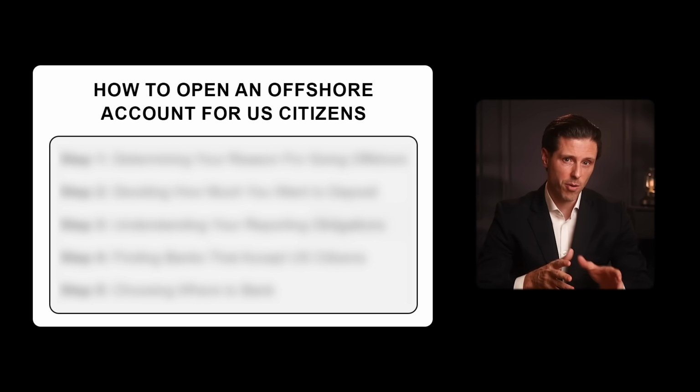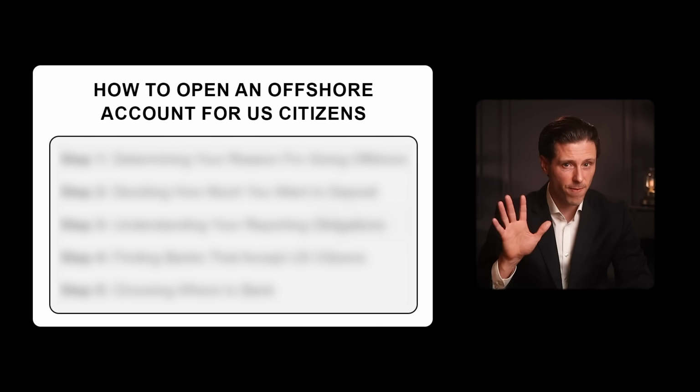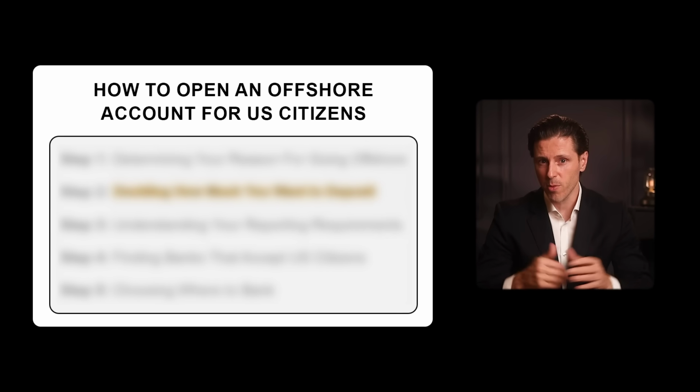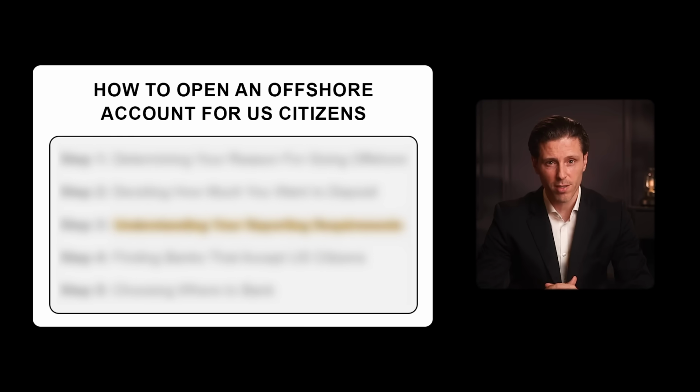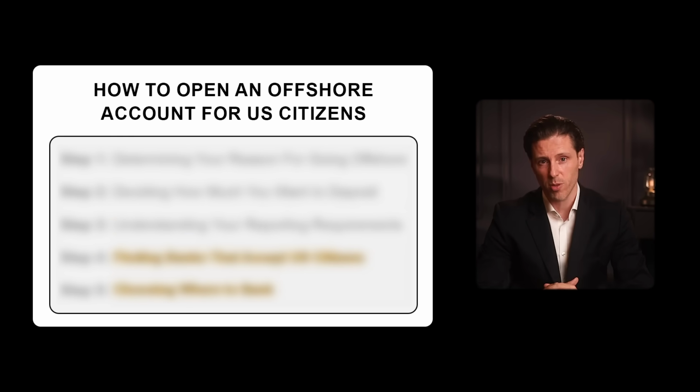So let's start with how to open accounts. And this is going to be the shortest section of the video because there are only 5 steps. And step number 1 is super straightforward. Step number 2 is something I wish more people thought about. And step number 3 is what normally stops Americans from successfully opening offshore. And then step 4 and step 5 are going to tell you exactly where you can open those offshore accounts.